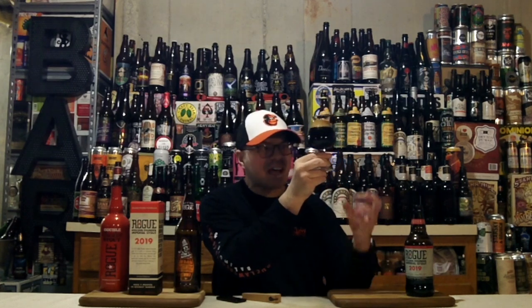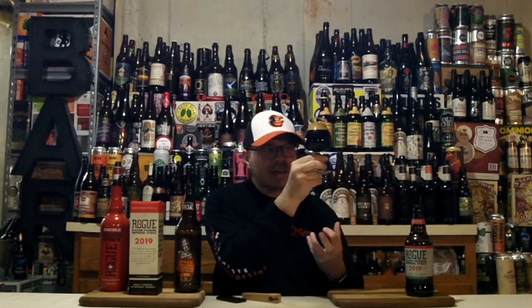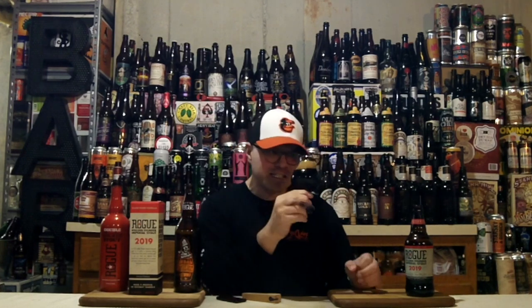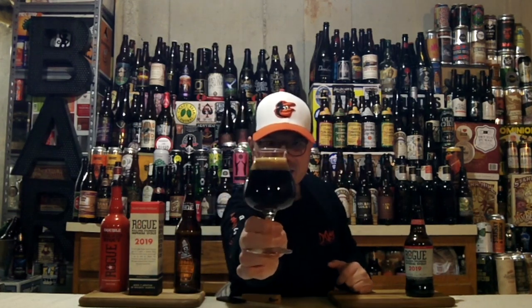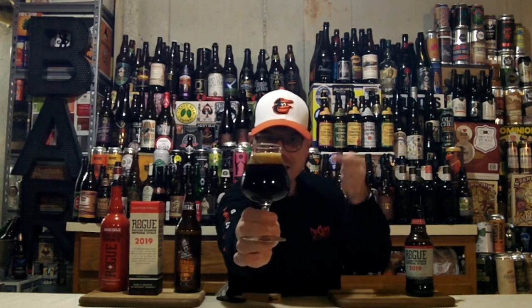Gotta like that. Let's talk about the appearance of Rolling Thunder. It is black. Black as night. No light is penetrating through this motor oil. It's so dark that I can see my reflection in the side of the snifter. That's awesome. We got a solid one-finger head of chocolatey, super tightly packed bubbles. When I swirl it and roll it in the snifter here, we're going to get glass lacing. And we got tons of alcohol just clinging to the top of that glass. Look at that, guys. That is beautiful black liquid in the glass.